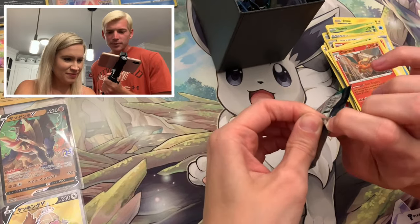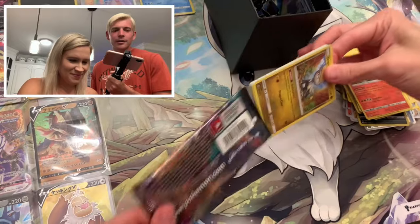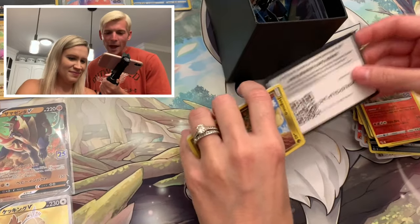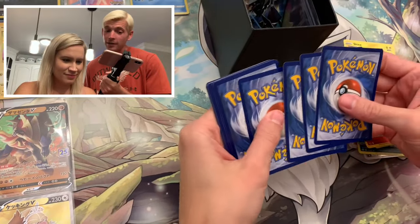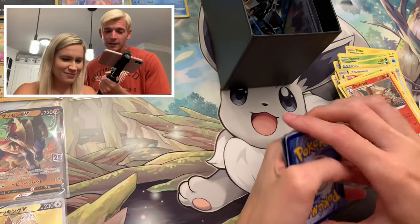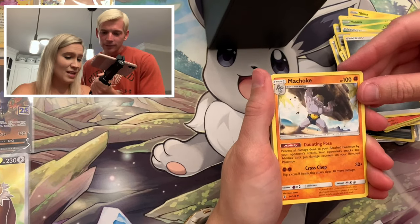So what was this? This was a Sun and Moon. Guardians Rising. A little bit of a throwback here now, especially with Scarlet and Violet about to come out. Sun and Moon, that's old stuff. We're talking two gens back. That's a cool Machoke.